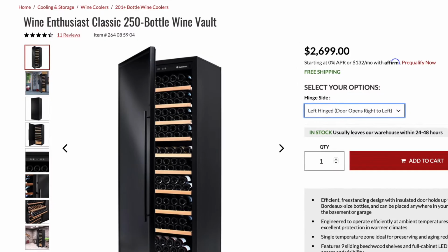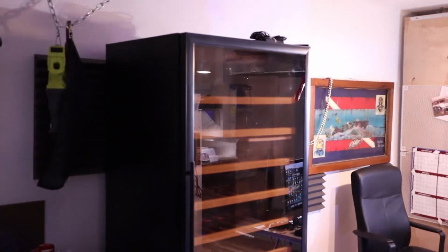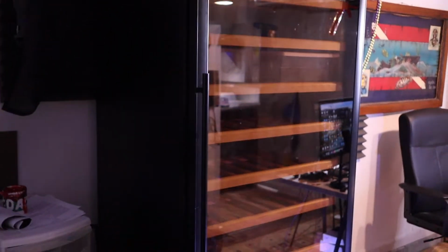What I discovered was this thing, which is from Wine Enthusiast. It is called the Wine Vault. It's a 250 bottle wine cooler. It was on the Facebook Marketplace and it was listed as not working, free, just come take it.